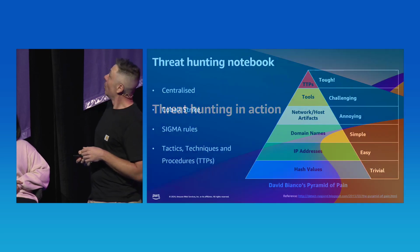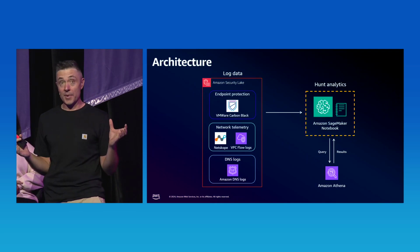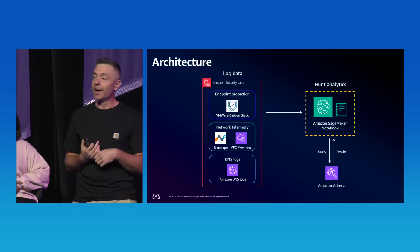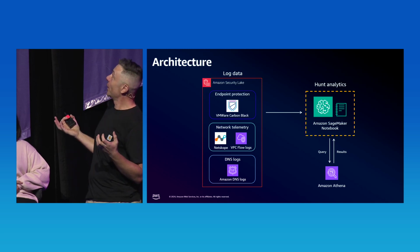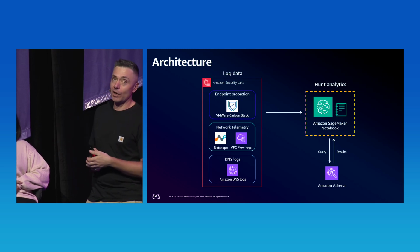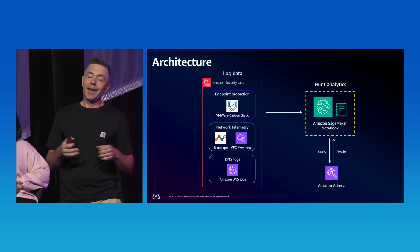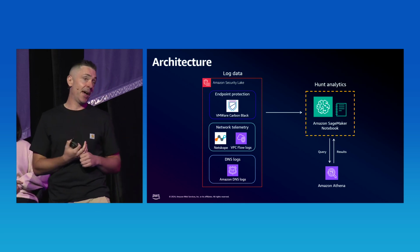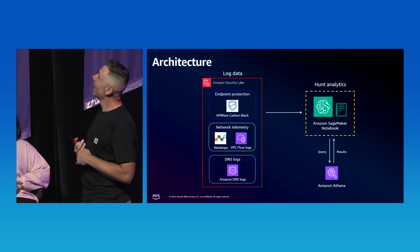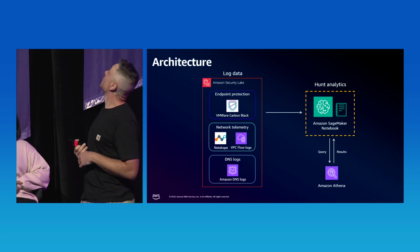So what we're going to go to next is how we've got the notebook environment set up for the demonstration. What we've got is obviously Security Lake, and we've got some logs that we're pulling in there. We've got some endpoint logs, and for those we're using Carbon Black. If anyone's interested in how we got those into Security Lake, definitely hit me up after this. I'm more than happy to have a chat about it and let you know what we did. We've also got some network telemetry and DNS logs as well.